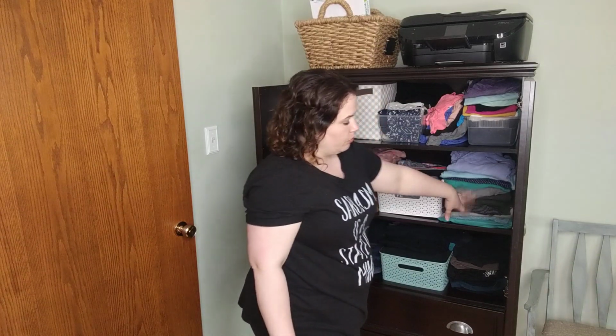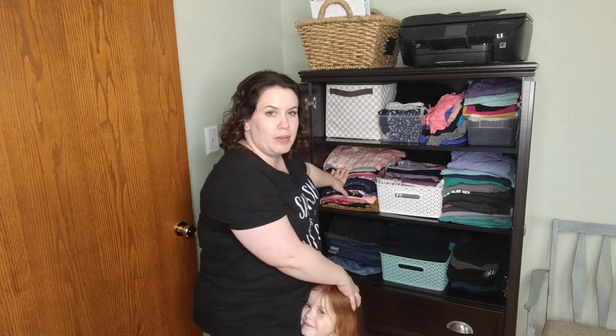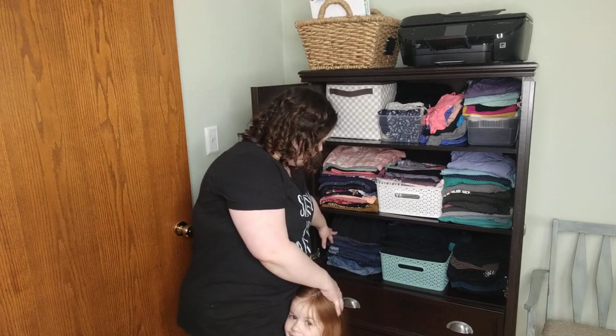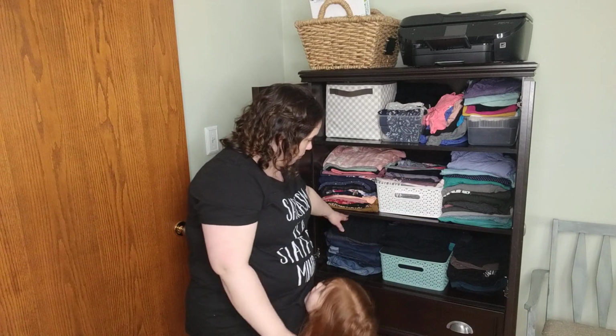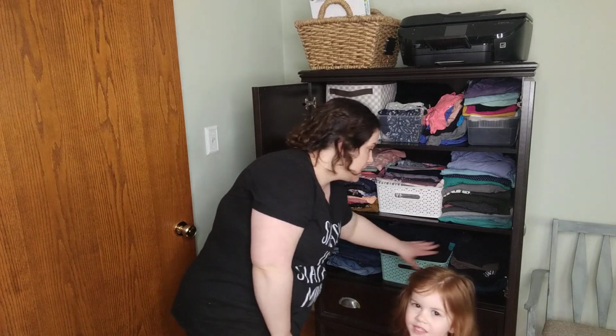Got my long sleeve and 3/4 sleeves, my t-shirts that are more casual, my cute tops that I know I can wear out and about. I've got my jeans and my athletic long pants. Got all of my shorts and yoga pants that are casual and I wouldn't wear them out of the house. And then my athletic style leggings and capri, mostly capris. And that, ladies and gentlemen, is everything.